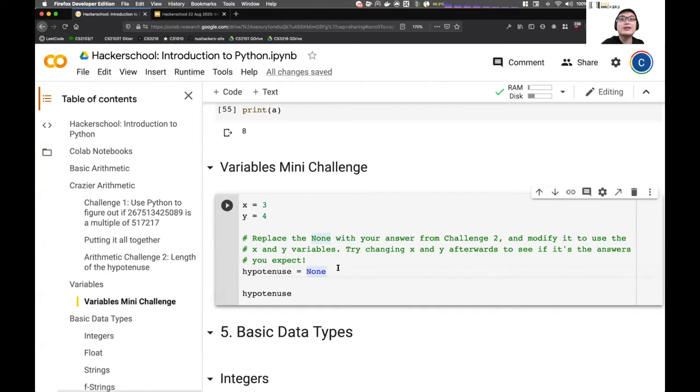All right, if you are done, can you just indicate yes in the participant panel? Okay, awesome. We have around 22 people who are done now. So let's just come back to my screen and I'll just share how we can do this.